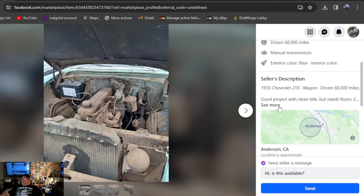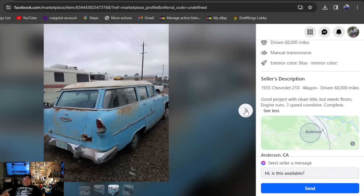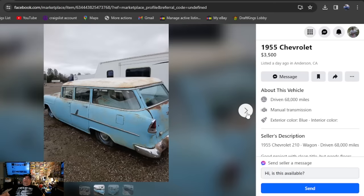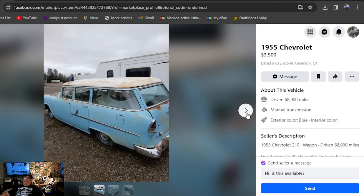Be 1955 Chevrolet, $3,500 listed a day ago, California. 55 Chevy 210 wagon. Good project car with a clean title. I love it. The blue and the white. Can't get there fast enough to buy that one for $3,500. Awesome deal. All together, all the glass in it, all the trim on it. Still got the six-cylinder in it. You can't get there fast enough.